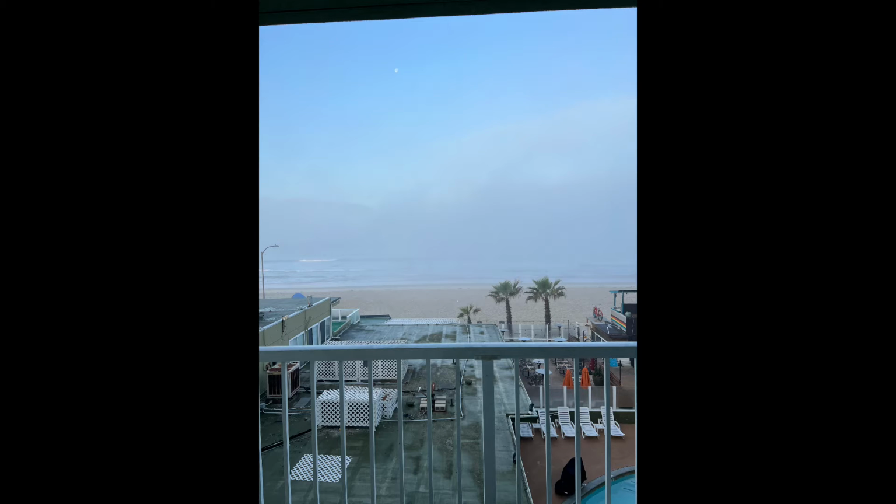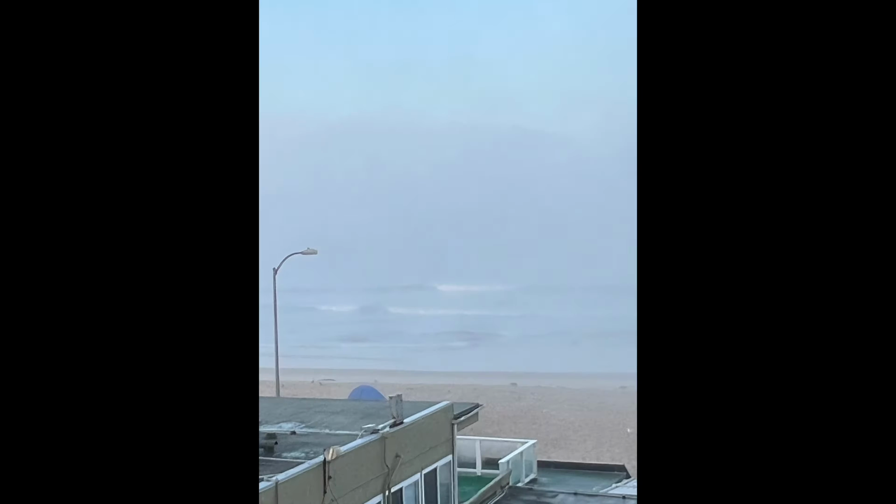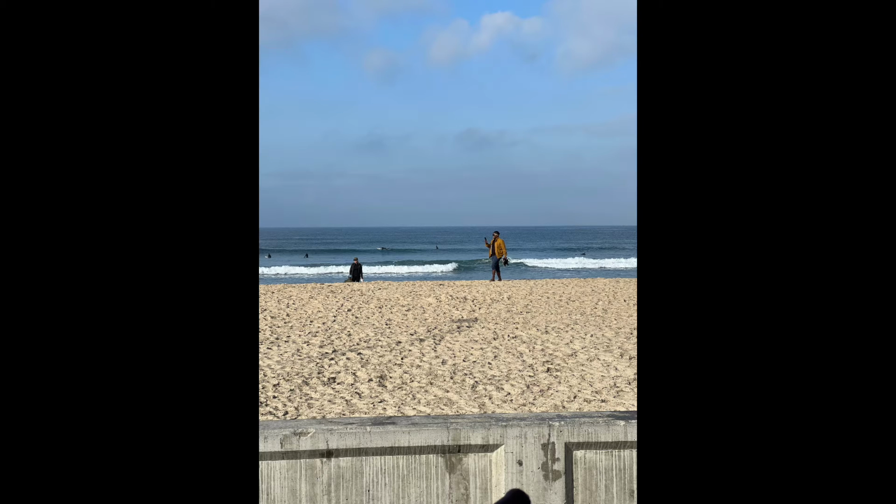Next morning, it was a little bit overcast while we were there. California on the coast tends to be like this, especially San Francisco. San Diego is a little bit like this, and it usually burns off by like 10, 11 in the morning, and it's bright and sunny and beautiful. I only remember one trip going to San Diego where it actually rained the entire time that we were there.